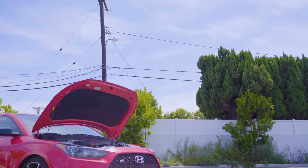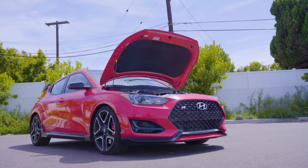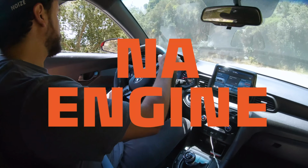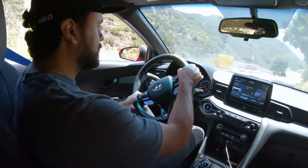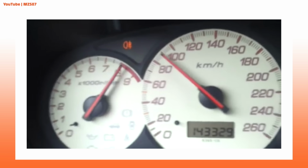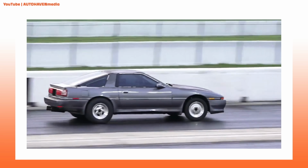Now, when the engineers were off building this motor, they were told that the big wigs in the N program wanted to give the driver the feeling of a naturally aspirated motor, even though it had a turbo on it. So why would you want that? Well, naturally aspirated engines have a smoother power delivery throughout the entire engine's rev range. And with a turbo engine, it takes some time for those turbos to spool up, and it can cause the car to feel jerky when you're accelerating. So they went about tackling this challenge a few different ways.